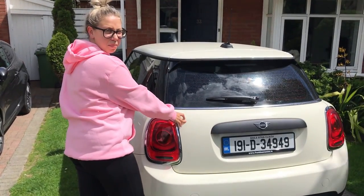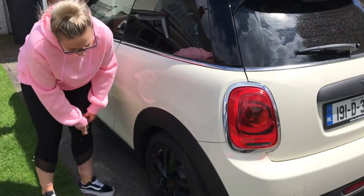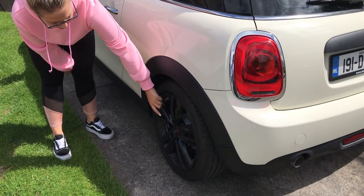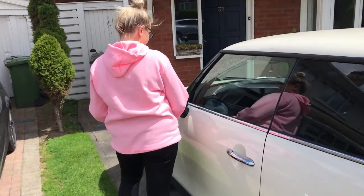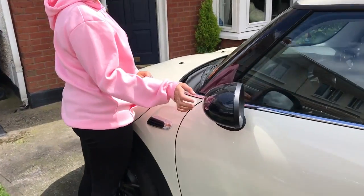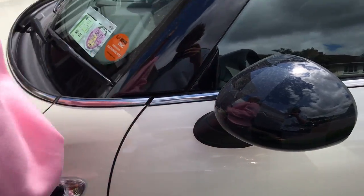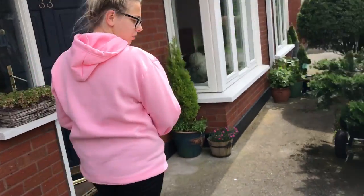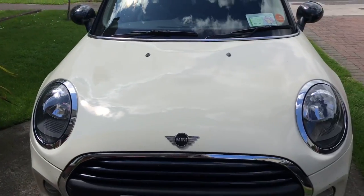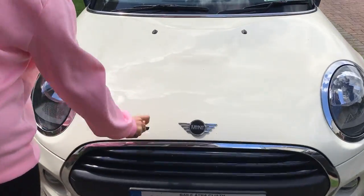So this is the outside. The colour is pepper white, so it's nearly cream. And then these are the wheels. They're the black Junky Rips wheels. I'm so in love with them. I feel like they make it. And then these are the mirrors. I think they're just called checked mirrors. I don't know, but I love them. Then it's absolutely filthy, big fat filthy. There are dead flies and everything all over it, all over me.